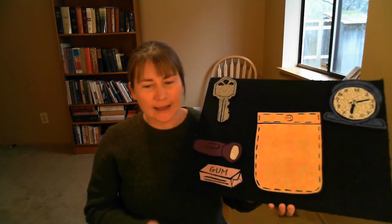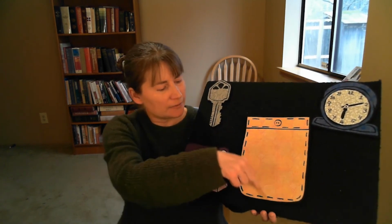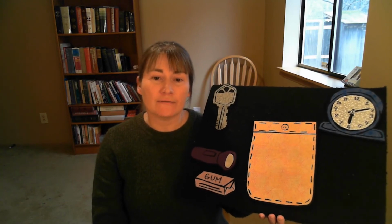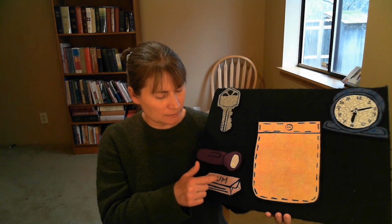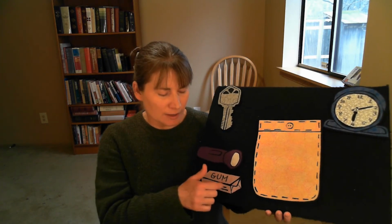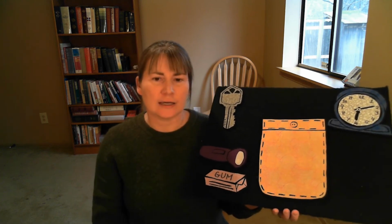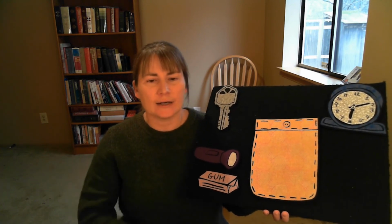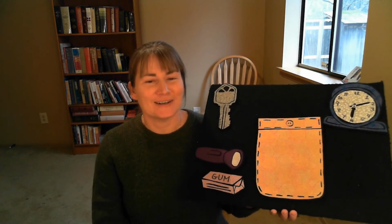So I have a little pocket, and this is a pretty easy flannel board to make, at least for the pocket and the flashlight. There's some pretty basic shapes. So this could be a fun one to start on, because with this you don't have to, this is actually, I wrote the word gum on here, so that's just my writing. And you don't have to do all these lines. You could just make maybe one or two over here so they can see a little bit of detail. So you can make it as simple or as complicated as you like when you're making something like this, which we'll go into in another video really soon.